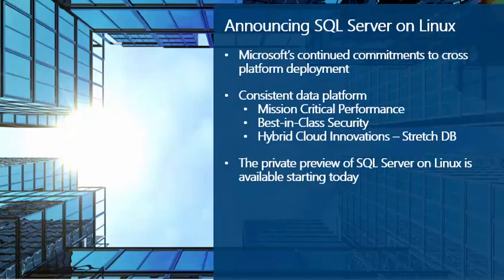Okay, so technically not directly focused on the cloud, but the big news for me this month is Microsoft's continued commitments to cross-platform deployments with the announcement of SQL Server on Linux. Now, it's an incredible time for data. We've announced the general availability of SQL Server later this year, bringing with it groundbreaking security encryption, in-memory database support, business intelligence, advanced analytics, and massive data warehousing enhancements capable of spanning the hybrid cloud. These improvements bring not just a new database, but a complete platform for data management, business analytics, and intelligent apps.